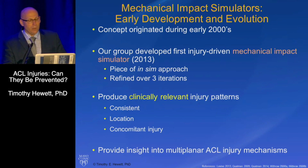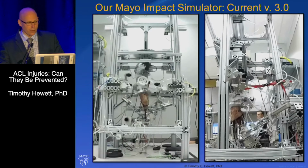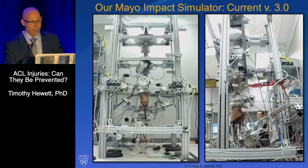So then we decided, well, let's look at this in a faster context. So we started using impact simulators that we started developing back in the early 2000s. And this is our current impact simulator, this is version 3.0. The first one was out of Cincinnati, then Ohio State. This is our Mayo version.